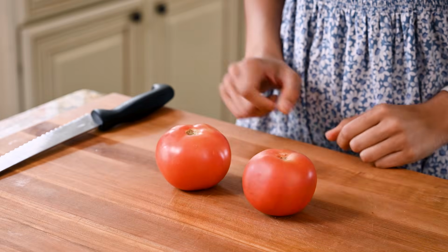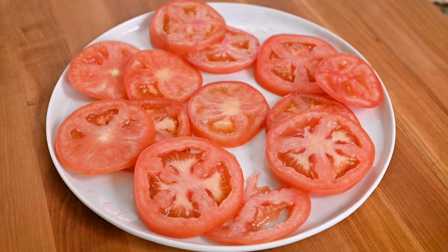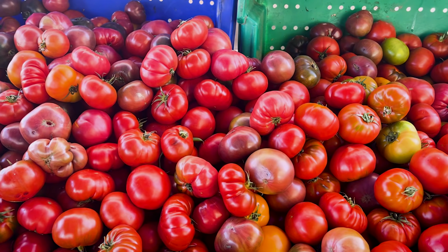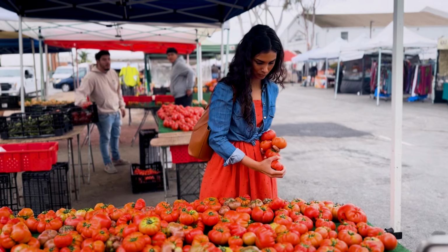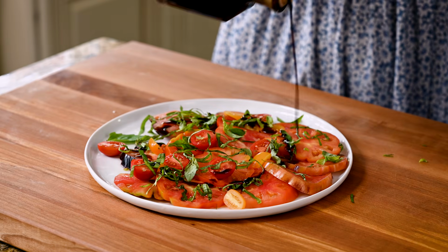If you make a salad with supermarket beefsteak tomatoes in February, that's gonna be a bad salad. I don't care what else you add, that's just a bad salad. But if you make a salad in July with summer tomatoes that you got at the farmer's market, that is a completely different story. It is so, so delicious.